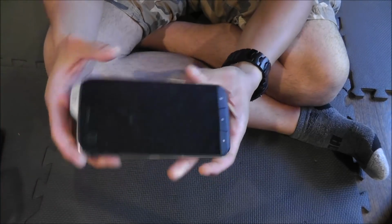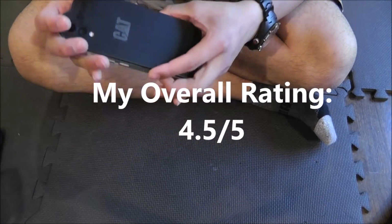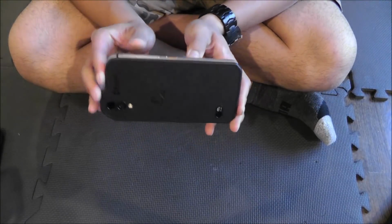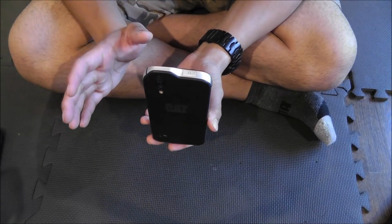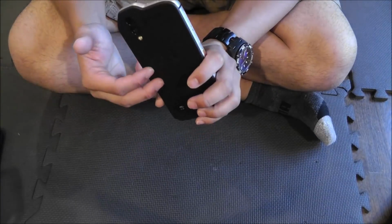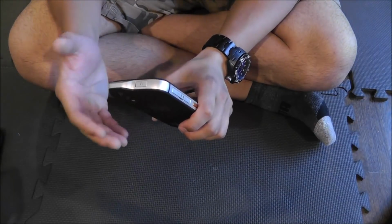But anyway, guys, that's my full review. All in all, I'm still very happy with this phone. It's still living in my pocket as my daily driver, and I definitely would recommend this if you're looking for a rugged phone. The reality is getting a rugged phone is always an exercise in some sort of compromise, and I think as far as compromise goes, this might be the phone with the least compromises on the market. It offers so much and sacrifices so little.